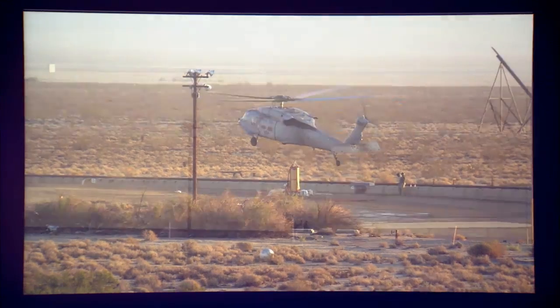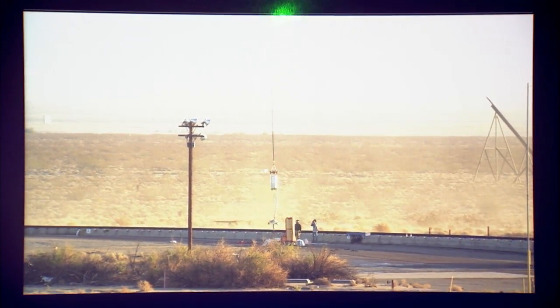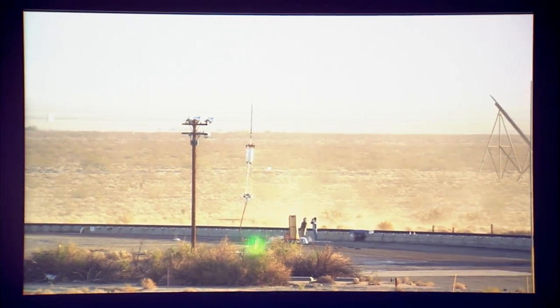It's basically the Navy version of the Black Hawk. Here's the parachute, which is held in its little can here until the helicopter picks it up with a rope. This is about a 4,000-foot long rope. And then we drop the parachute from the helicopter once it's at altitude. The helicopter then flies away once it's gotten rid of the parachute.